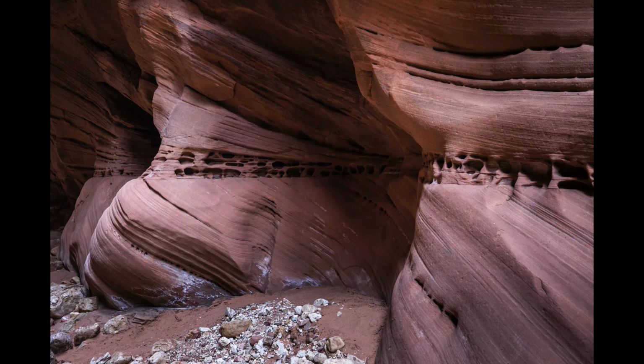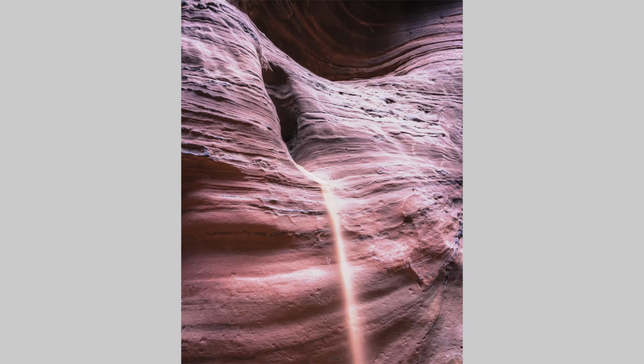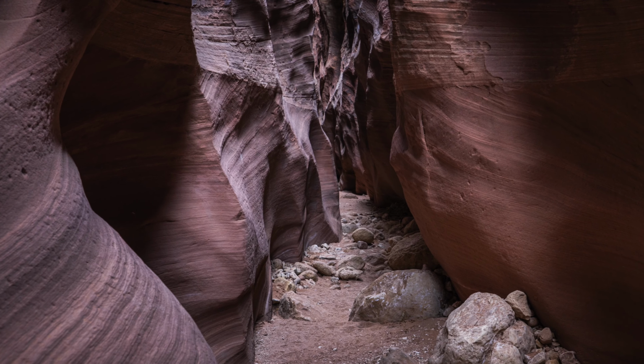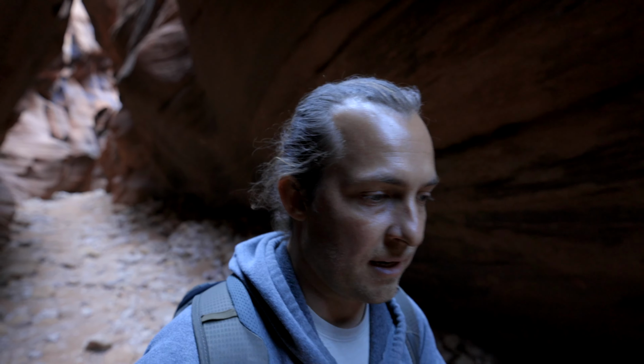For this trip, I did not bring a tripod, but I am impressed with the low light capabilities of the Canon R5. I'm very pleased with how these images turned out. So this place is incredible. I'm gonna start heading back now because it's a little after 3. Been hiking for 2 hours and it gets dark at 5. So I wanna get out of here while I can still see.